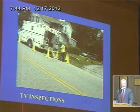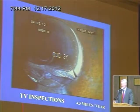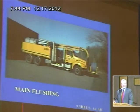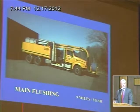We do TV inspections annually. That's our TV truck. 4.5 miles per year are TV'd. We also have a main flushing program. 9 miles of sewer main are flushed each year.